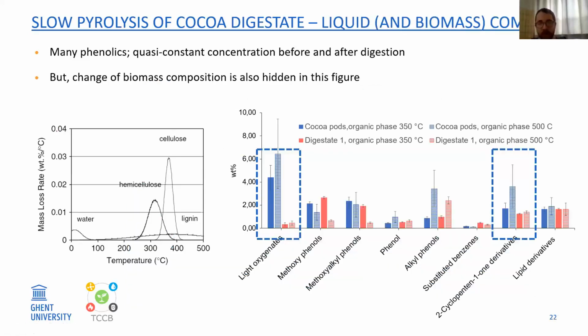And now is a slide on the liquids. And I think you should pay really close attention to this particular slide because there is much science behind this graph. I will first tell you what you can see on the graph. First, the blue bars are the cocoa pods, which are just raw feedstock at the two temperatures. So this is 350 and 500. And the red bars are those of your digested cocoa. So this is the oil composition of your raw cocoa and digested cocoa, both at 350 and 500 degrees.